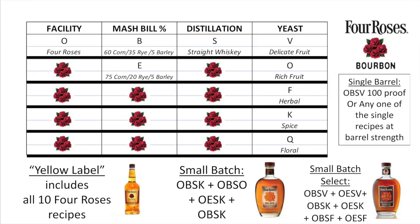Well, one thing I don't know is because there's a bunch of different Four Roses. You got your small batch select. You got your shitty little yellow label crap that I'll never drink. And then you got your single barrels. You got your single barrel strength. We've had single barrel plenty of times. We've had bottles like this that were single barrels, but they weren't barrel strength.